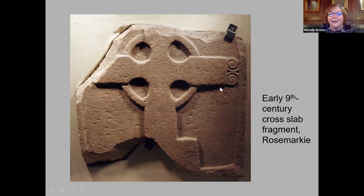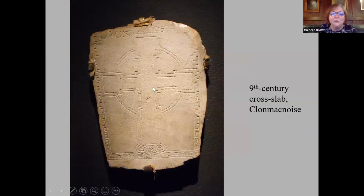This one, an early 9th century recumbent cross marker from Rosemarkie, is very similar in its treatment of the carving and of the terminals of the cross to a whole series of recumbent cross slabs in Ireland, notably the group at Clonmacnoise on the Shannon estuary in the west. You can see here how similar that is. And all of these things speak of continuing cultural exchange and interaction in Scotland with Ireland, with Northumbria and other cultures, as we'll see.